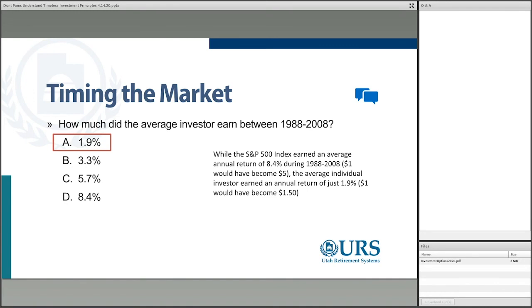So trying to time getting in and out of stocks to cash and getting back in, it's very difficult to do, and you've got to be right twice. You've got to get out before things head south, and then you've got to get back in before they head north, which I said, by the time you realize that that's the time, or the time you feel comfortable doing that, it's typically already moved past you. Don't be like the typical investor. Don't try and time markets. Don't try and jump around. Go with a good asset allocation.